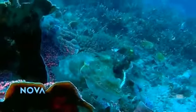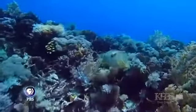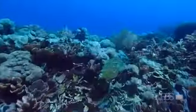There are up to 20 million of these pigment cells in the skin. And to control 20 million of anything is going to take a lot of processing power. It has to have a large brain to make all this work. But does a big brain necessarily mean cuttlefish are intelligent?